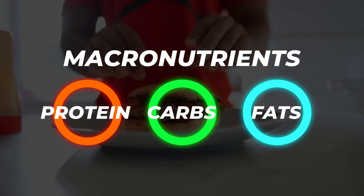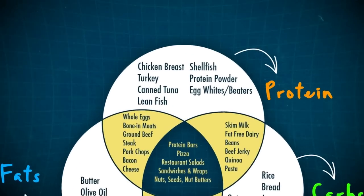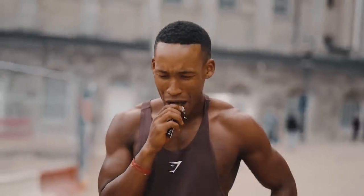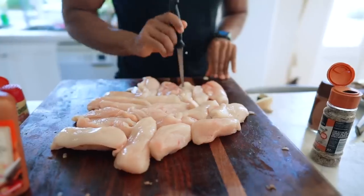Protein is the most satiating food that you'll eat. Have you ever noticed how full you get after eating a steak? It is because protein is so hard to digest and to break down that your body feels very full and it just takes so much longer. Compared to eating a packet of candy, you'll eat that candy, you'll feel great for about 30 minutes and you're hungry again because it's so easy for your body to break down the carbohydrates in the candy. So eat really high protein.